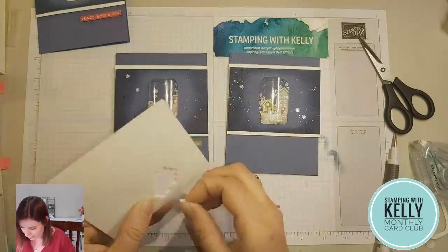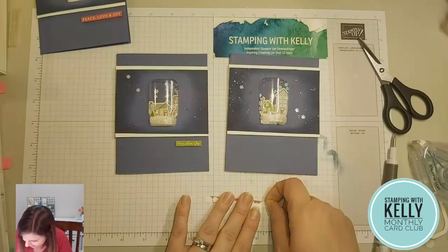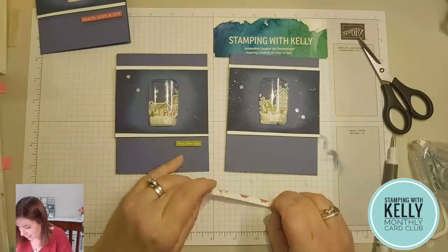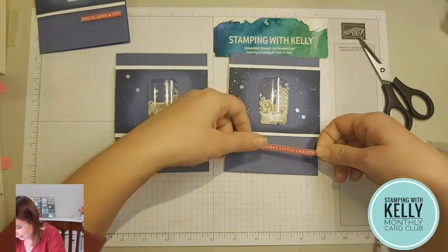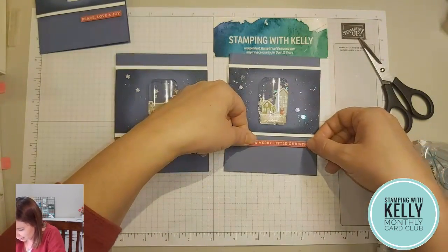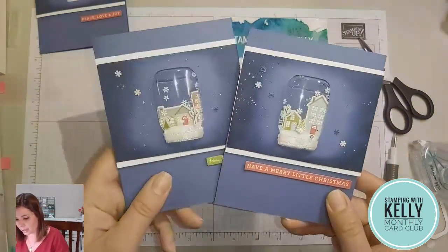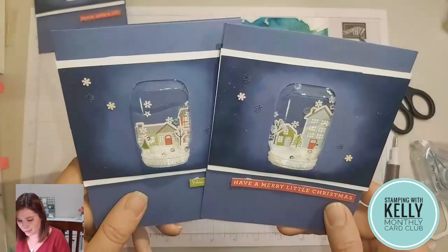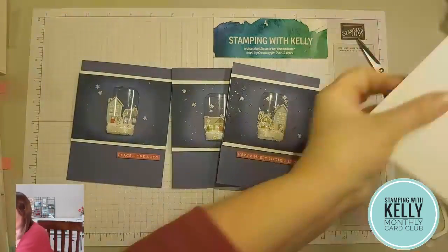Oh, I thought for a second I lost my other dimensionals. Guys, I've lost my mind over here. All right, two little dimensionals on the back side there. And then you can put your saying just right underneath, like that. Then you've got your cute little shaker card. Oh, it's so adorable. Okay, you guys want to see what products I used for this one?